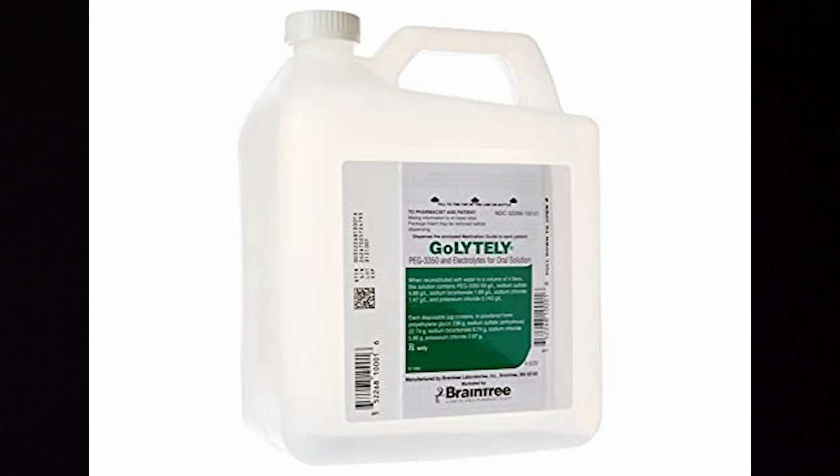Information about prep meds. How to store your medications. Preparing meds: when and how to mix the medications. The side effects of a bowel prep.